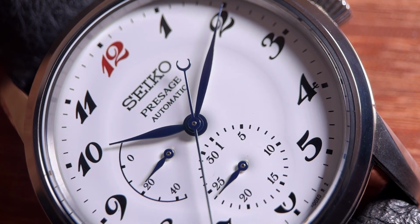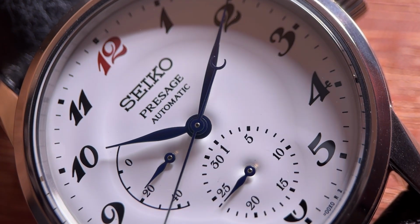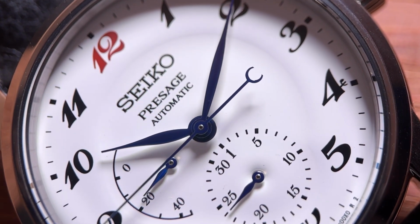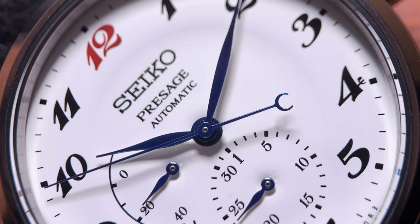Because they look really good. I appreciate the shape of them, and I especially appreciate that little detail of a crescent moon on the counterbalance of that second hand. But all the three hands and those two small hands are painted blue. They are not heat treated blue.